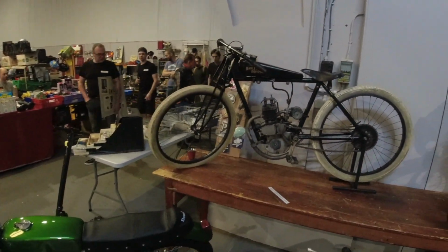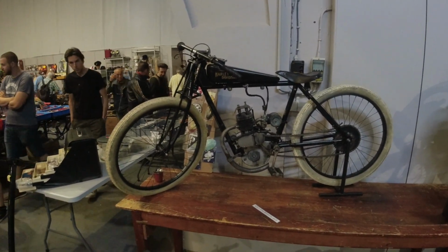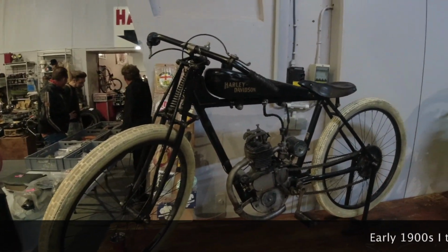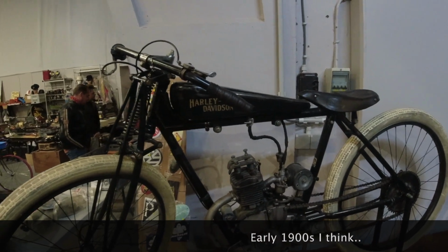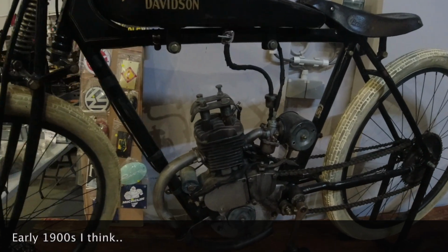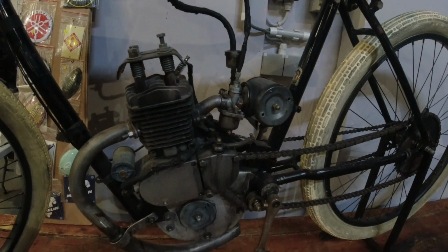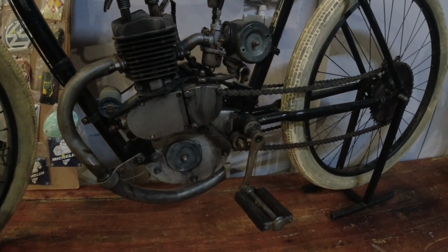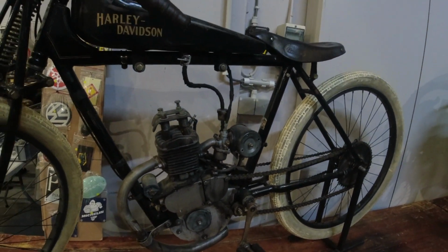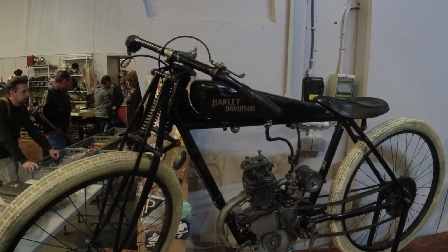And then, while we're talking about little engines, how about this, Harley Davidson? Again, it's so old, I've absolutely no idea of age. Very early is all I'll say. Tiny engine. Basically a bicycle with an engine tucked in the bottom. But there you go, Harley Davidson. Obviously made its way to Belgium, I would say, pre-First World War.